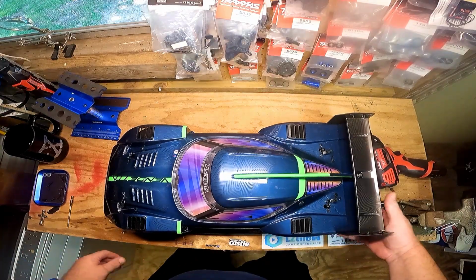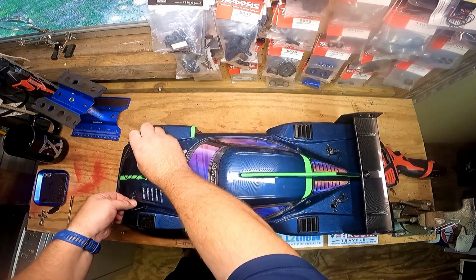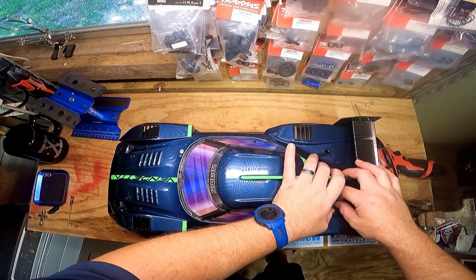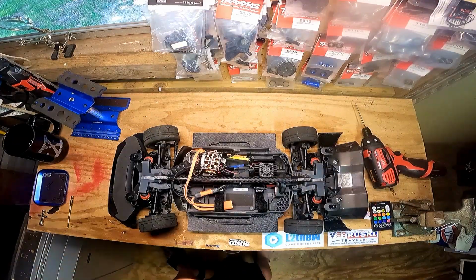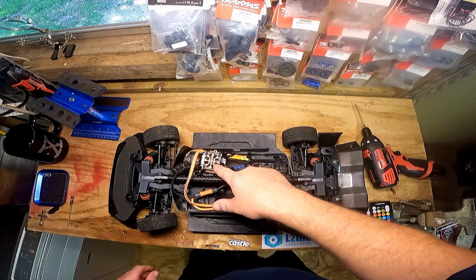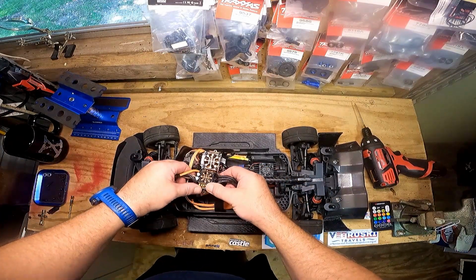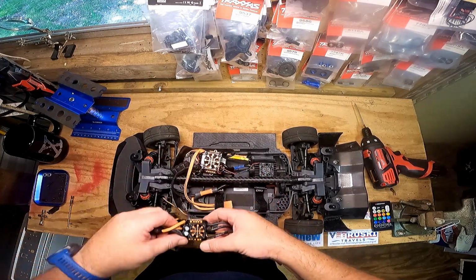Look at that, so go underneath. I had to actually go back and watch Earl's video. I thought the ESC bolted in the factory location, but this thing is way larger than what came out. Look.